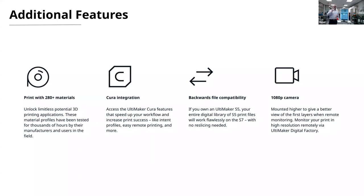Something that we should really make sure everyone knows is that the S7 is fully compatible with all of your files that you already have in the Digital Factory. What does that mean? It means if you've sliced parts for the S5, you don't need to reopen the model and reslice it to be able to print it on the S7. The S7 will print anything that has been sliced for the S5 completely seamlessly. It's fully backwards compatible.